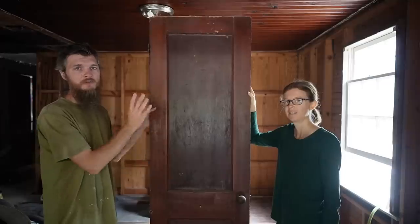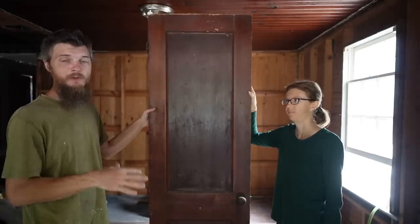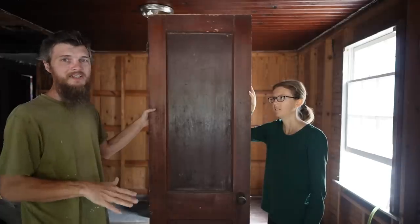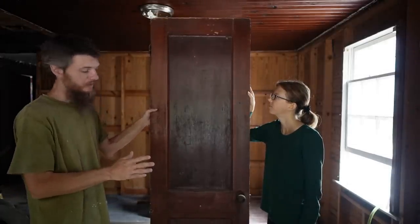This is actually the original closet door that came from her bedroom. Now, when we moved in, this wasn't attached. It was actually on the porch, right? Yeah. But luckily, it was still with the house, so that's good. It's not perfect, but we're going to try to reuse it.